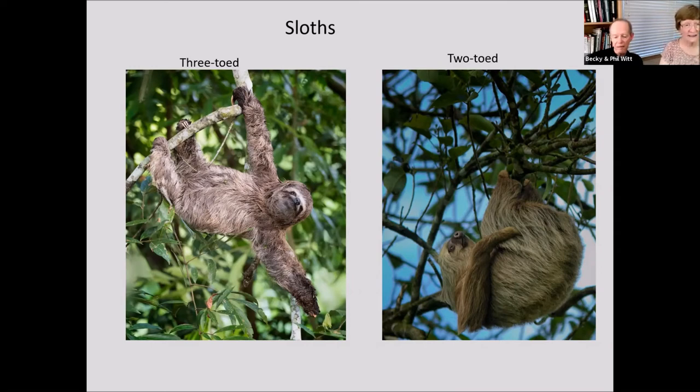They hang in the trees, they eat leaves, and they come down to the ground about once a month or so. And that's also the dangerous part for them, when they're down on the ground.